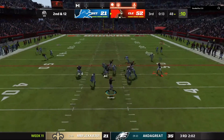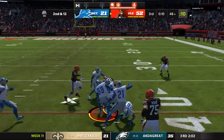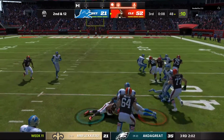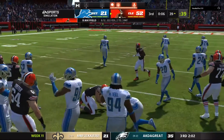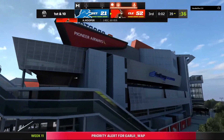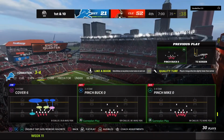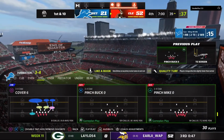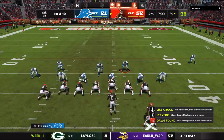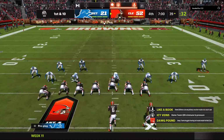Here's Mayfield. And finding the tight end Hooper. And they'll get him down as he's inside the 40. And that is going to do it for this third quarter of action. You are watching the NFL on EA Sports. So from the 39 now, they'll come up on a 1st and 10.